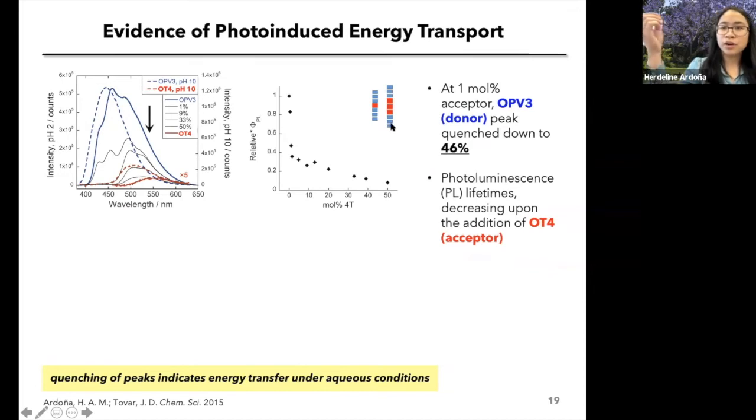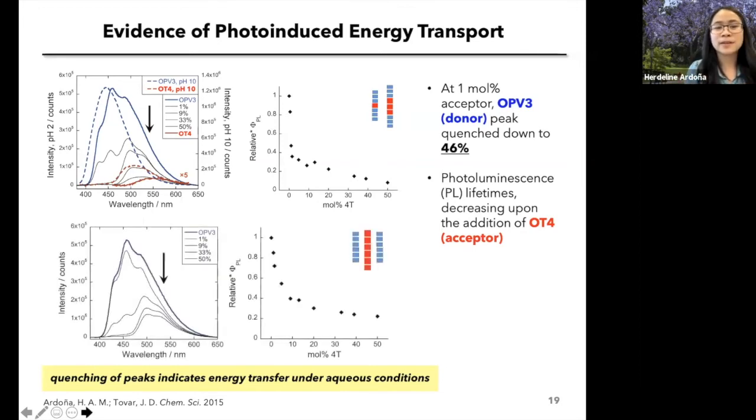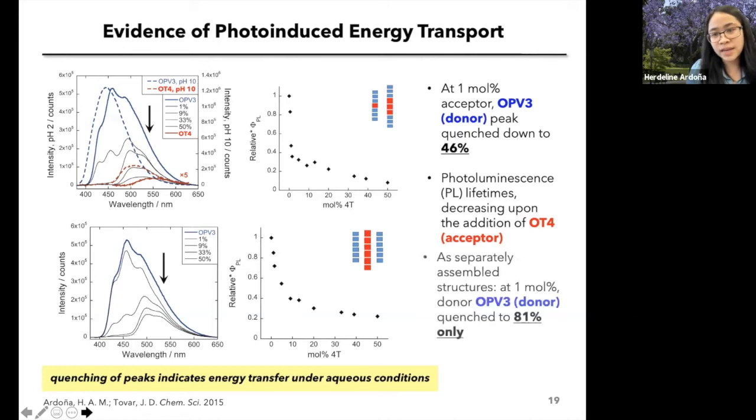And ideally, because we are quickly adding the acid, we are essentially kinetically trapping the structures in such a way that the donor is doped within the nanostructure, either as a single unit or perhaps as a co-assembled unit. These are the possible structure contributors to the spectra that we are seeing. And we know that this is the case because when I did the control experiment, wherein I separately assembled the donor and acceptor units and then combined them in one solution, the peak area upon the addition of 1 mole% of the acceptor, quarter thiophene OT4, only quenched down to 81%.